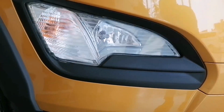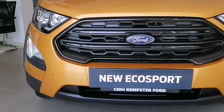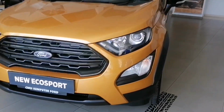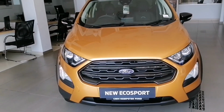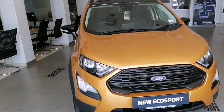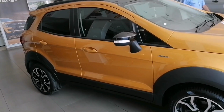A better alternative from the Ambient and the Ambient Black Edition is a Trend, but this one is a Trend Active. What they did here is nothing spectacular. All they did was the same as they did in the Ambient: the black grille, black surrounding and the headlights, redesigned mag wheel, black wheel arches, black mirrors over there.